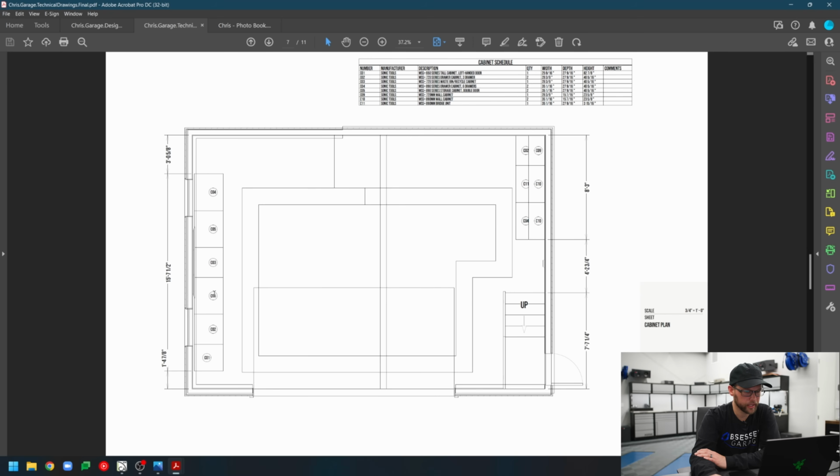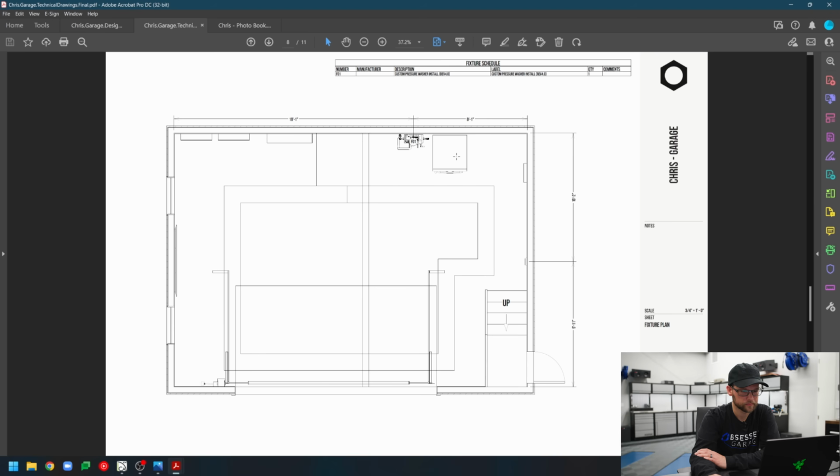Next up we have the cabinet plan. This isn't really too detailed, but it does specify each individual cabinet, what their dimensions are, the quantity that we're going to have for the space, and how large the arrays are going to be overall width-wise. We give you depth and everything for all the cabinets as well. Then the pressure washer install gives you information on where your center line is going to be, where it's going to be positioned on the wall.